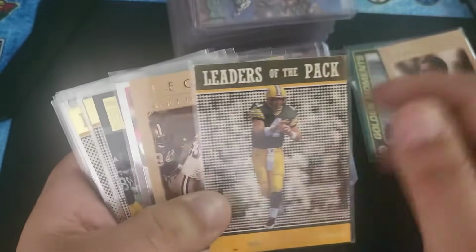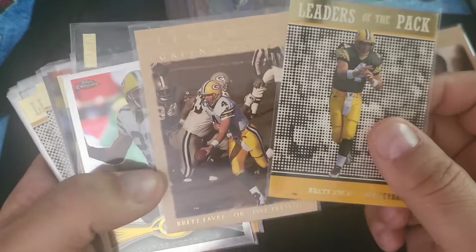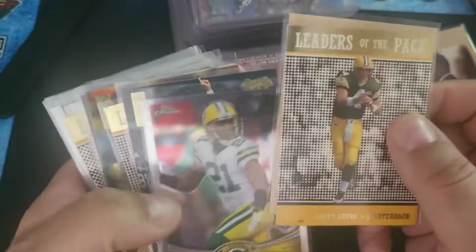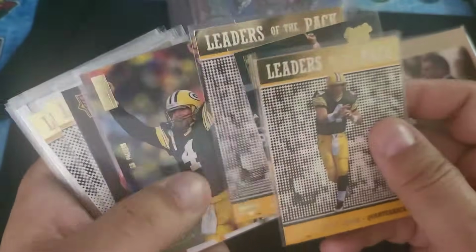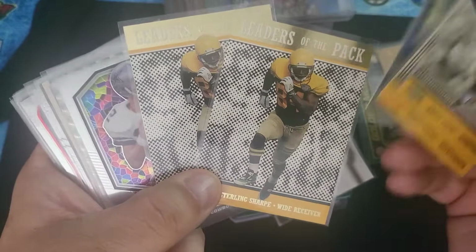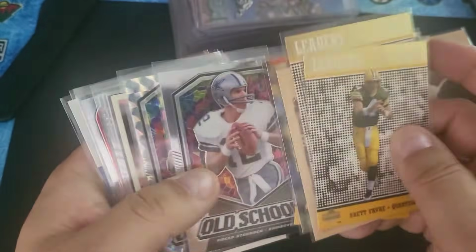Vince Lombardi. Some of these pack cards from the Shopko Packers championship set. I don't know what you want to call it exactly, but anyway, these were, I think, only sold in the Shopkos in Green Bay. They had tons of packs of them at one time. So I bought a couple of the Sterling Sharps and then some of the Favre stuff because the Favres do okay.